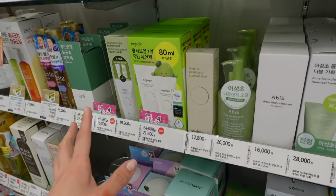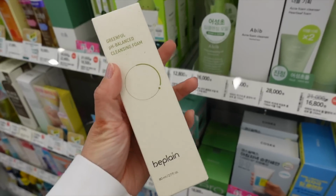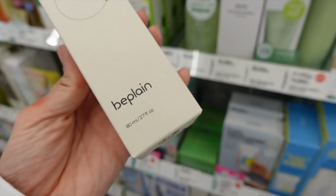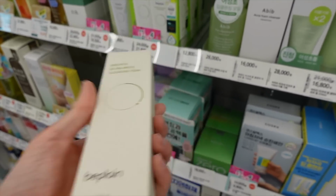I was actually looking for a cleanser, and I love their foam cleanser, and I'm actually running out, but I needed a cleanser to get on the plane, and I thought that this was over 3 ounces, but it's 2.7, so it's perfect. I can take it with me on my trip that I have coming up.